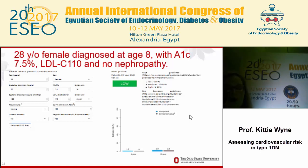And what this shows you on the left is what the risk engine looks like. When you go on the website, you enter in all these different categories. Maybe I can highlight it with the mouse. These are where you enter in the different information, and it can go in as SI units or as percent for A1C and mg per dL for LDL. But it also asks you if they're normal, micro, or macroalbuminuria. It asks for the estimated GFR. It asks for exercise level and whether or not they're a smoker. And then it gives you, as you see here on the right, the risk.